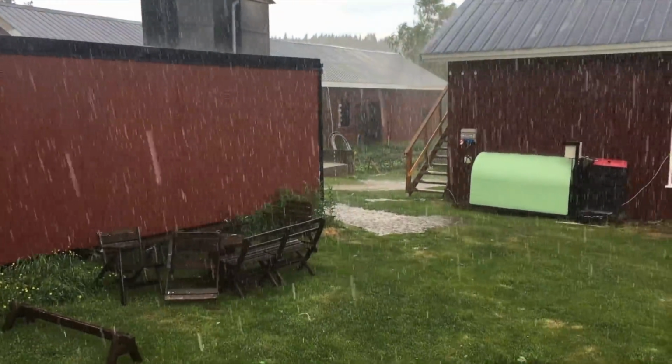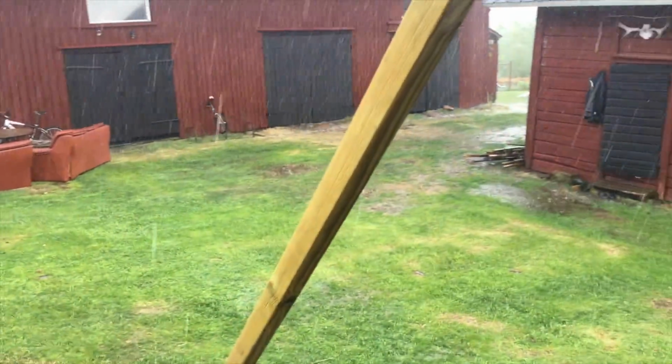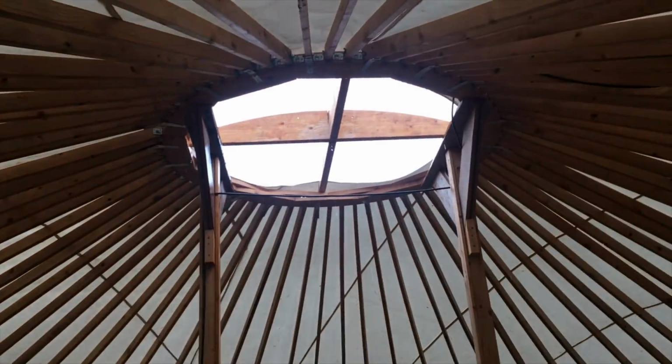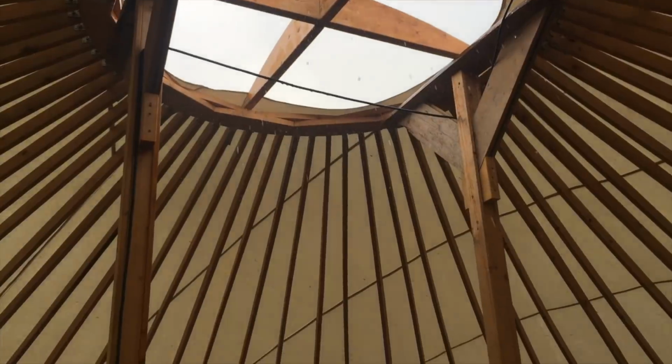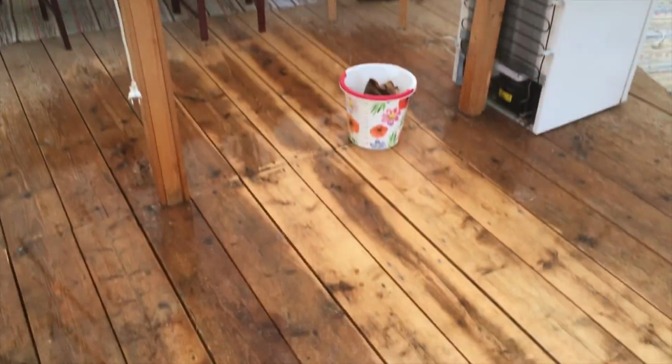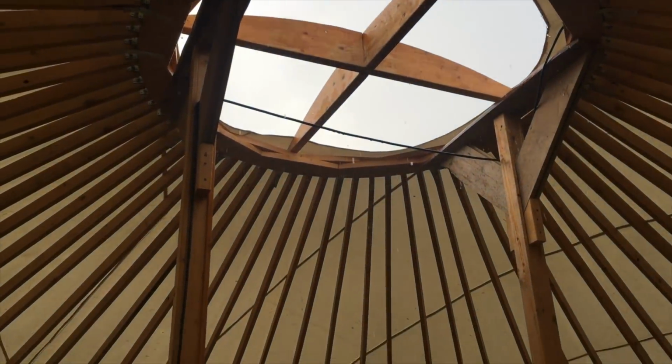You see the ground can't soak it up. It's just totally flooding out right now. We've given up with the yurt. It's just too strong a wind coming in gusts. We can't tie it down, so we've just unhooked all the electrics. And it's getting wet in here. It'll soon dry up again because it's back to 30 degrees it looks like.